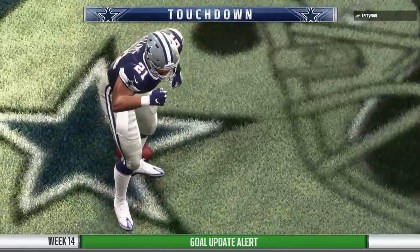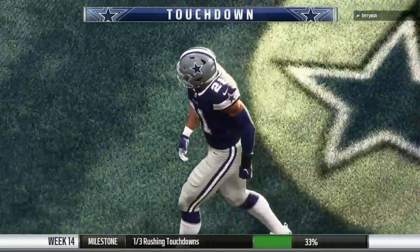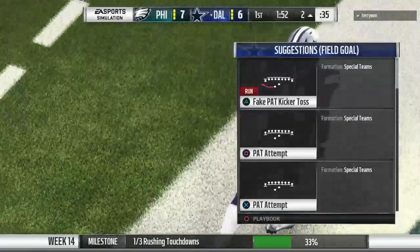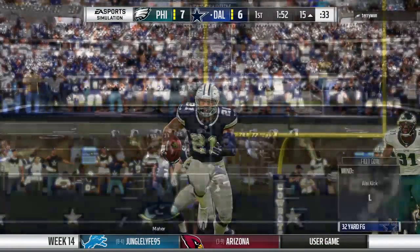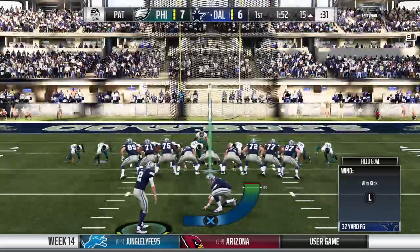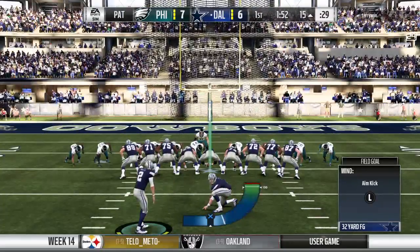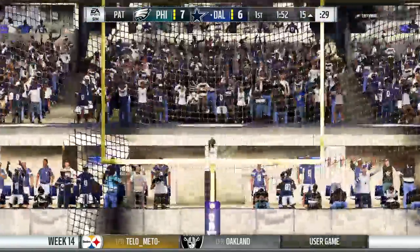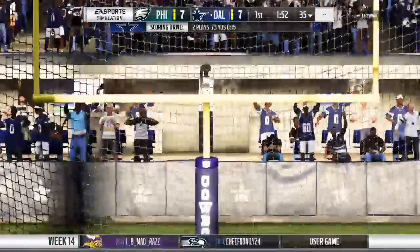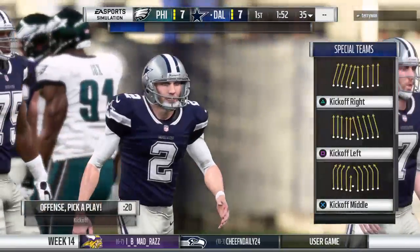Touchdown, Cowboys. Ezekiel Elliott hitting double digits with his 10th touchdown of the season. And the Cowboys are an extra point away from tying the football game. Extra point right down the middle. And we are tied at 7.